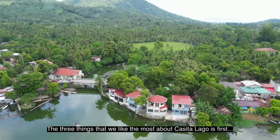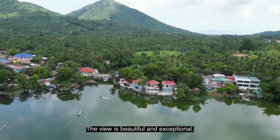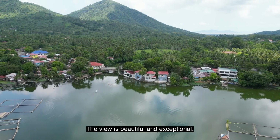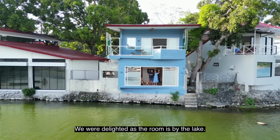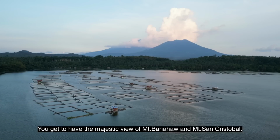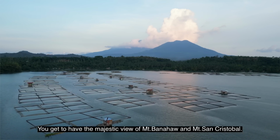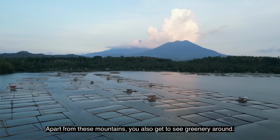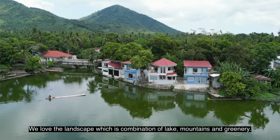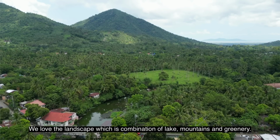So the three things that we like the most about Casita Lago is first, the view. Sobrang ganda ng view dito. The view is exceptional. Natawa kami kasi the room is technically by the lake. You get to have the majestic view of Mount Banahaw and Mount San Cristobal. And of course, apart from these mountains, you also get to see greenery all around. Ang ganda ng landscape dito. Imagine combination of lake, greenery, and mountains.